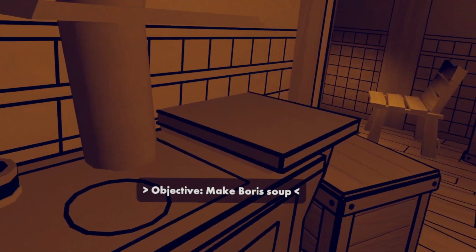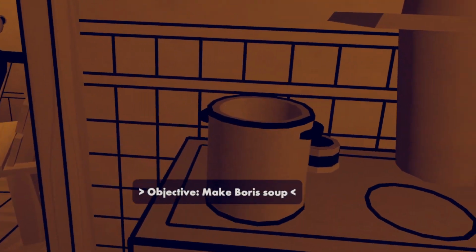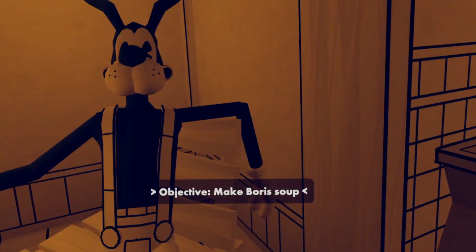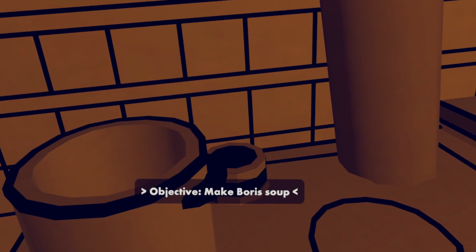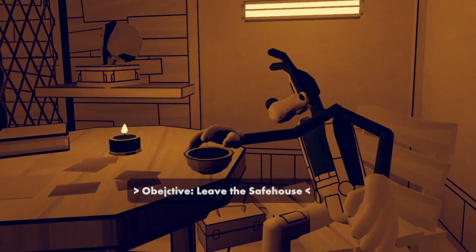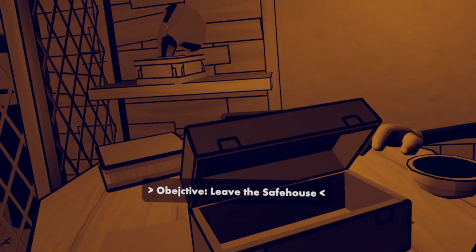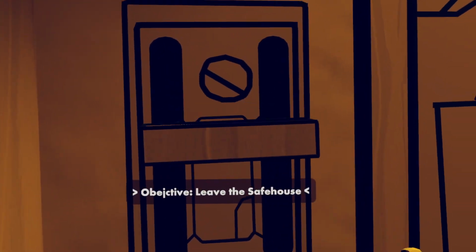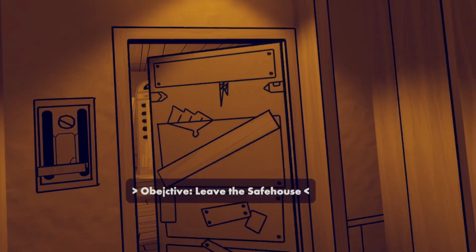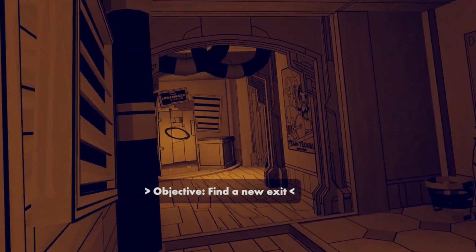Alright, is it done? Do we get a bowl? Oh, there you go. I would just give it to Boris. Here, Boris, take it. Just eat off the pot. Here you go. Hey, nice. Thank you, Boris. Now give me that, and now we're going to get out of here. Put it in there. Nice. Okay. Very quiet door. I gotcha. Let's see what's out there.